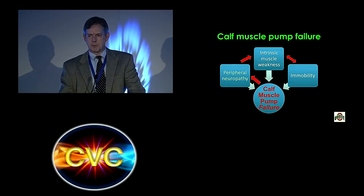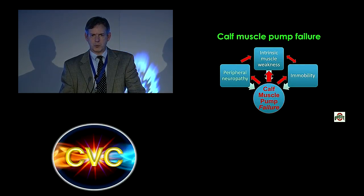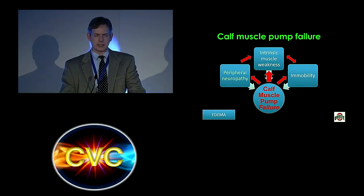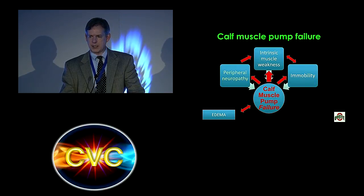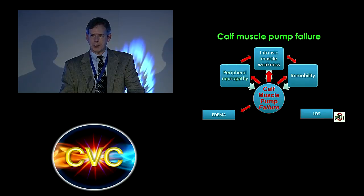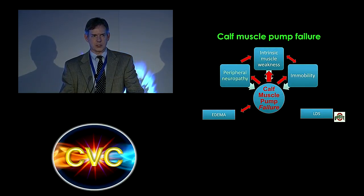That is, muscle pump failure can lead to peripheral neuropathy, it can lead to immobility, and it can lead to intrinsic muscle weakness. Now also you would expect a patient that has calf muscle pump failure to have edema, right? It leads to edema, that's self-explanatory. But the converse can occur as well. A big swollen limb, it's hard to activate that calf muscle pump. So it can be the inverse. And likewise with lipodermatosclerosis. You have a big sclerotic leg, it's hard to contract the calf muscle. So again, it can go both ways.